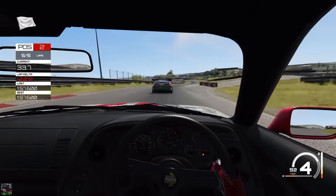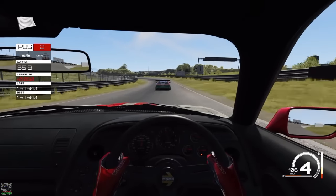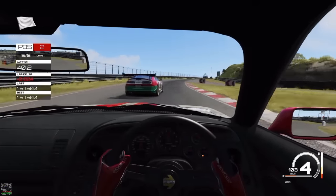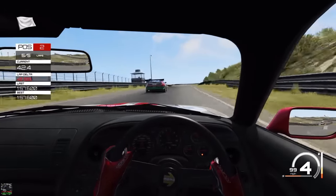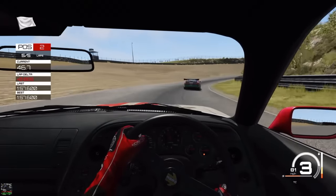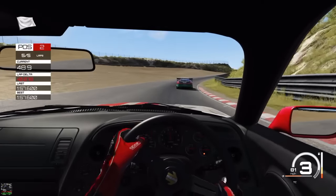And if you've ever been in a Toyota Supra, they used to be awesome cars back in the day. I definitely would like one, a more updated version, with a race kit on. It would be awesome. They sound awesome, they look awesome.